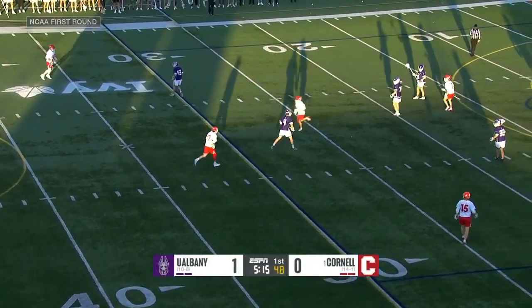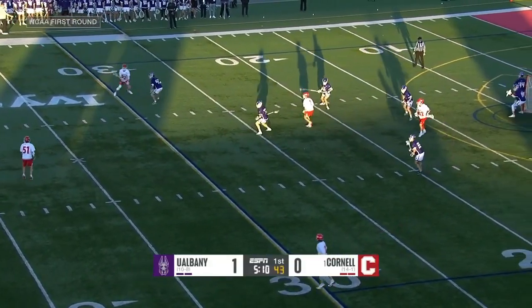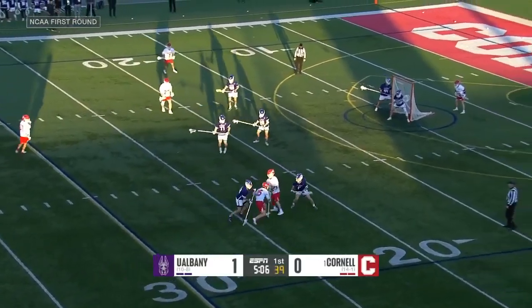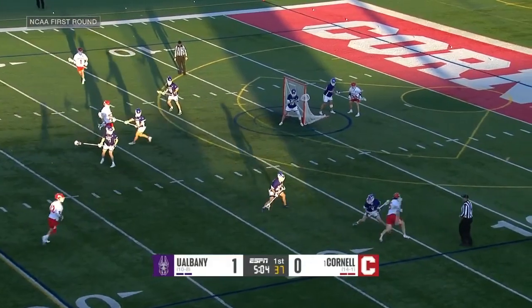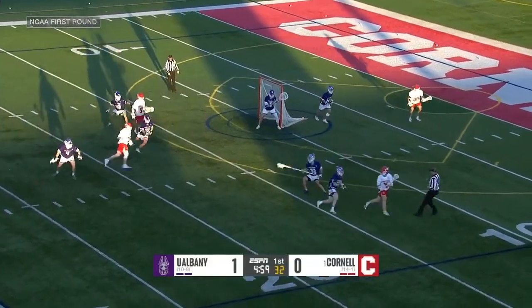You know, Jay, a lot of people tuning into this game might have thought that UAlbany, Cornell, they're just going to show up. Cornell is going to get the W. No, UAlbany is here. They're ready to fight. This is a playoff level lacrosse game right now. This is exciting. Kirst trying to shake free. Double team comes in.